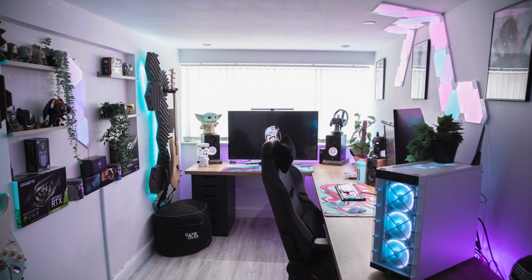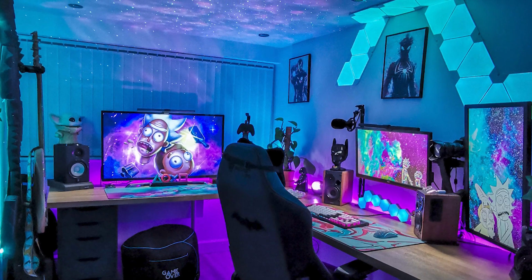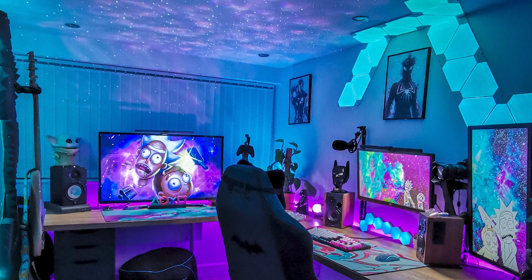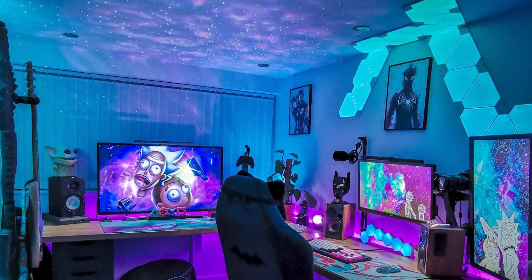This room is absolutely filled with awesome tech and personality whilst remaining clean and most importantly practical. It may have cost you a lot, Liam, but this is going to be an extremely tough one to beat. Well done.